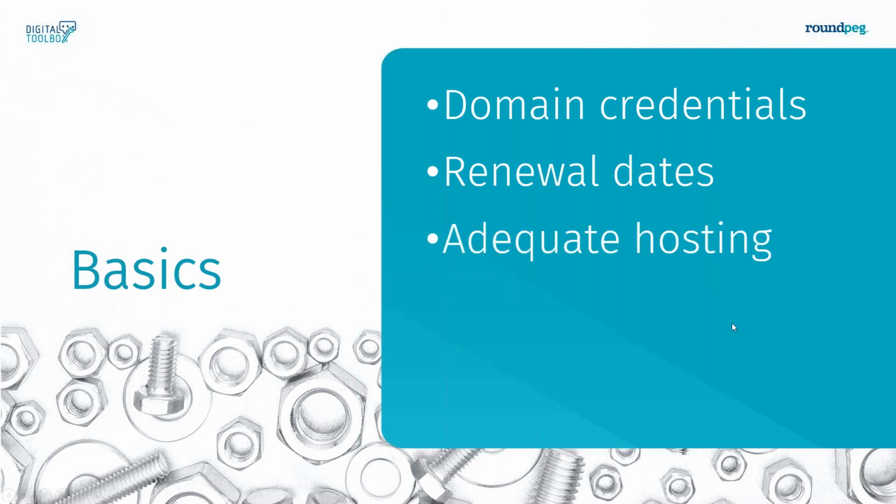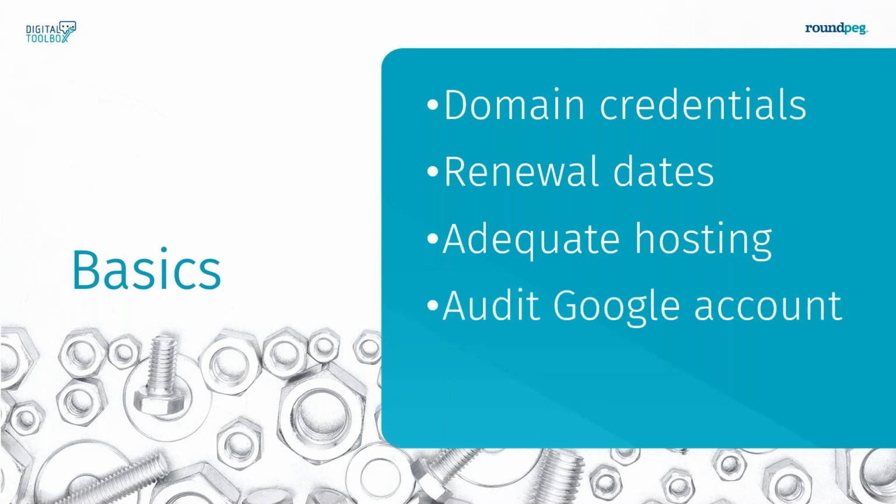You want to make sure that you have adequate hosting. Again, one of the things that we've run into recently is GoDaddy has been in the web hosting business for a long time, and they have some old legacy servers, and some of the older websites that we've gone to update were on servers that literally could not handle the new websites. And so you want to make sure before you start the project that you have adequate hosting.